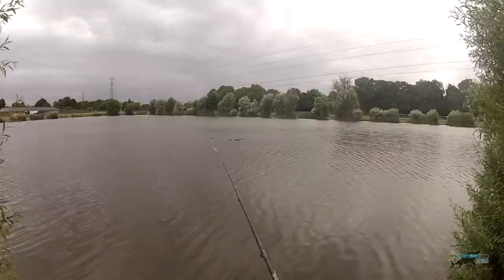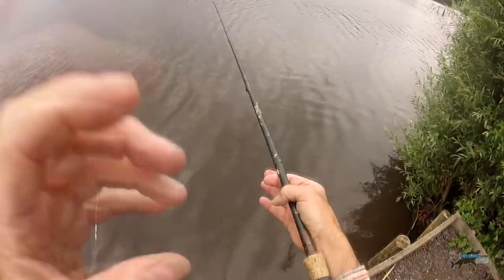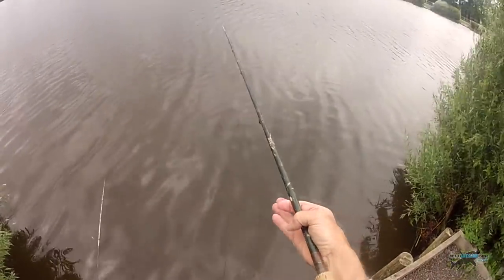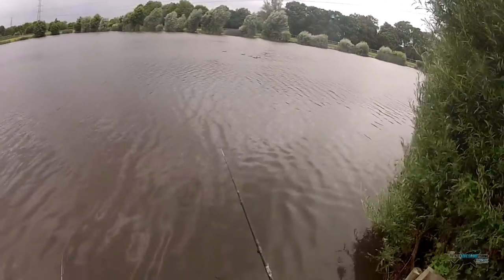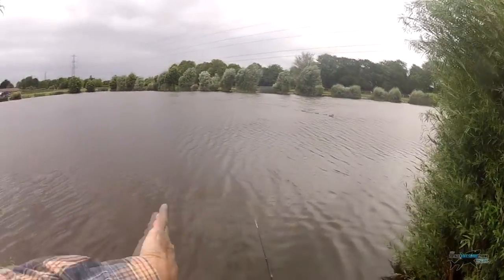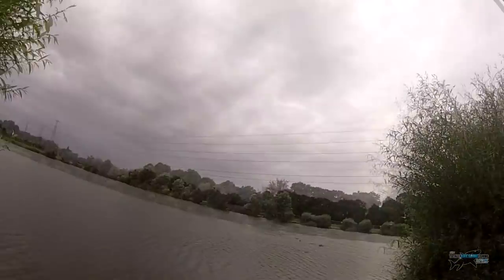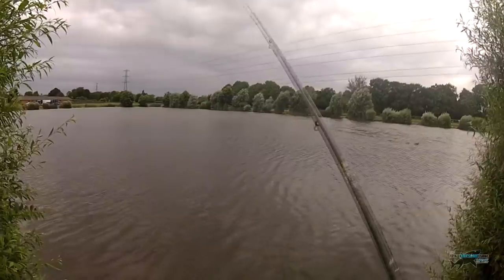And actually not being too bad. Now I've got to concentrate. Concentrate, concentrate. I'm waiting for the tug. It's just hit the bottom about now, but the wind's got me. It's such an annoying wind today. It's putting a big belly in the line. Oh, I can't quite... No, I missed him again. It's that belly in the line that's doing it. Got one fish to close out with.